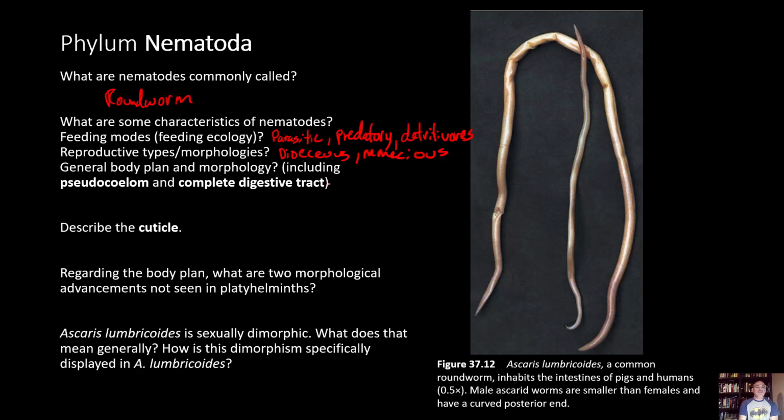I mentioned earlier their general body plan. They do have a pseudocoelom. They do have an anterior and posterior end. And at the anterior end, you have the mouth. At the posterior end, you have an anus. So with those two openings, we now have a complete digestive tract.